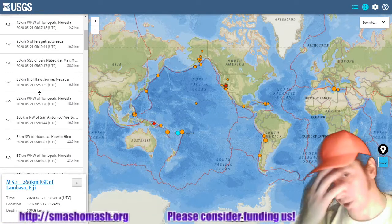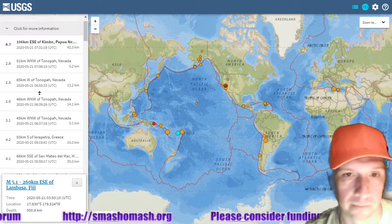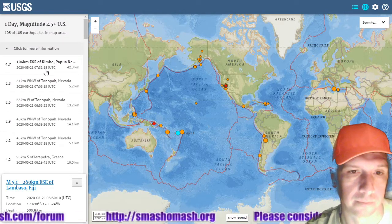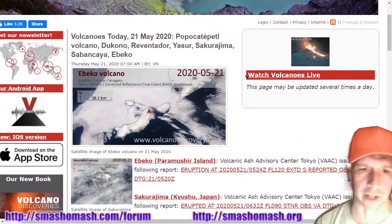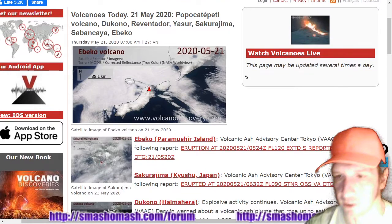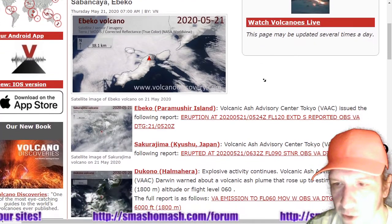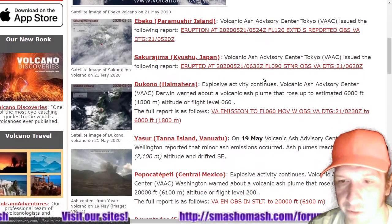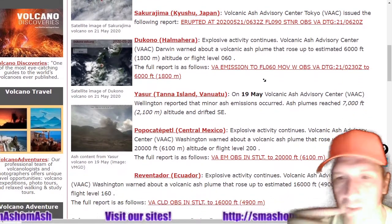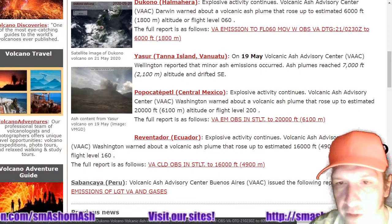And just scrolling up the list, next looking at volcanoes here on volcanodiscovery.com. Mount Abiko back on the list, flight level 12,000 there. Sakurajima back on the list, flight level 9,000 there. Dukono exploding, flight level 6,000. Mount Yasur produces 7,000 foot ash plume.